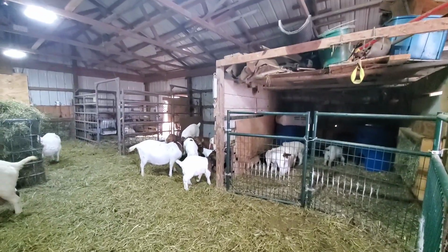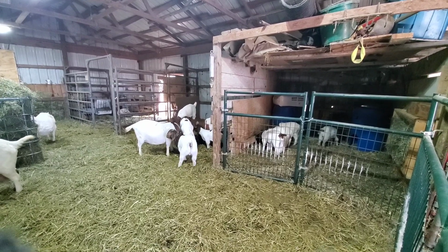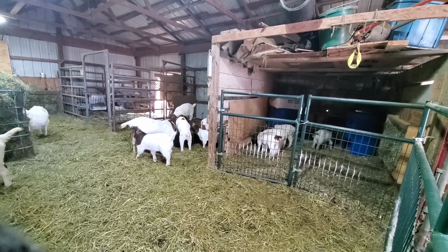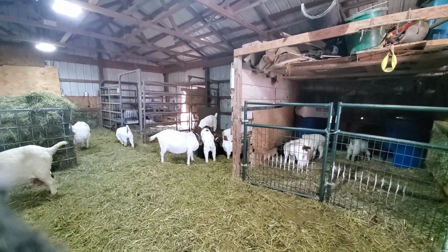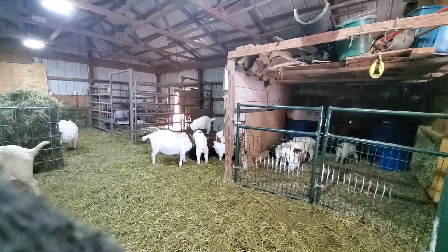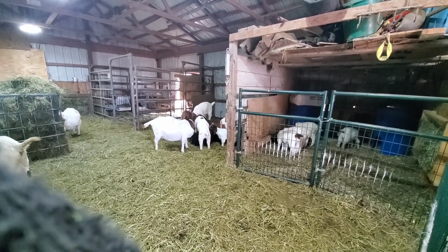So, when do you wean them? Well, evidently it's when they can't get through the bars of the creep feeder anymore. Some of these bigger ones cannot get through the bars. Some of the really big ones have never been able to get through the bars.